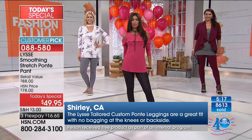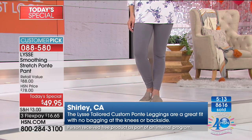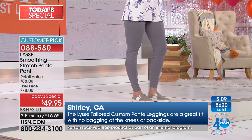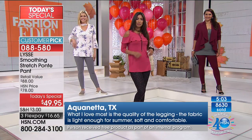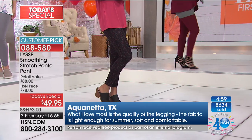We've got more reviews we want to share for you. Shirley from California says, the LYSSE tailored custom ponte legging is a great fit with no bagging at the knees or on the backside. Here's one more for you. We've got Aquanetta from Texas that says, what I love most is the quality of the legging. Thank you. Yes, that's what we're trying to tell everybody.